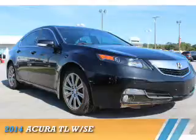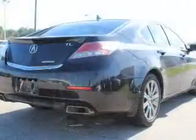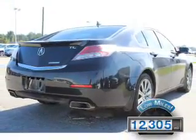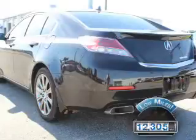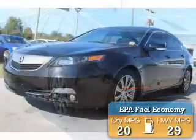Presenting the 2014 Acura TL. It's powered by a 3.5-liter six-cylinder engine with fewer than 15,000 miles. This vehicle has a long road ahead. Great fuel efficiency saves you money by requiring fewer trips to the gas station.